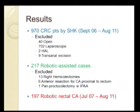From our results, we identified 970 patients who underwent colorectal resections, and excluded 40 open, 702 laparoscopic, 2 hand-assisted, and 9 transanal resections, before being left with 217 robotic-assisted cases. From these, we excluded a further 13 right hemicolectomies, 6 high anterior resections, and 1 panproctocolectomy with ileal pouch anal anastomosis. This left us with 197 robotic rectal cancer cases, which formed the basis of our study.